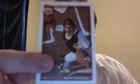Benito Santiago with a photograph that had been used on the cover of Sports Illustrated back in the day. There are some really notable, or relatively notable, photographs in this one.